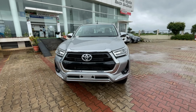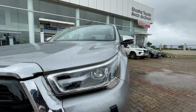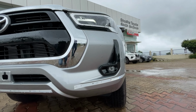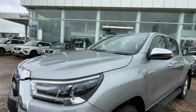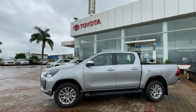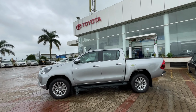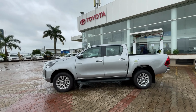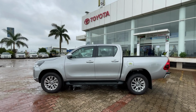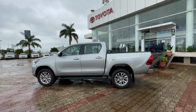Continuing with the headlights, you can see these are all LEDs. You get a DRL, a projector setup, and even the fog lamps are LEDs. And see the side stance, it's very long. It's a 5-meter plus vehicle. You have to keep in mind while driving that there's way more car left behind you, and you have to take the turns very cautiously, because this car has a very long wheelbase and also a large turning radius.